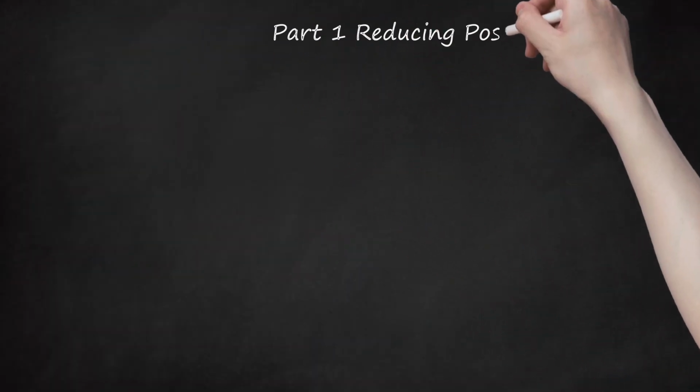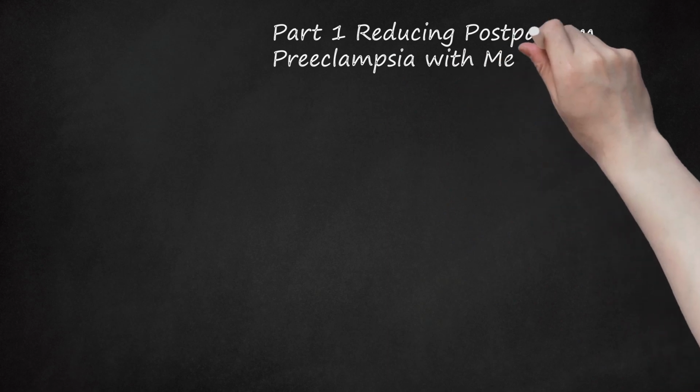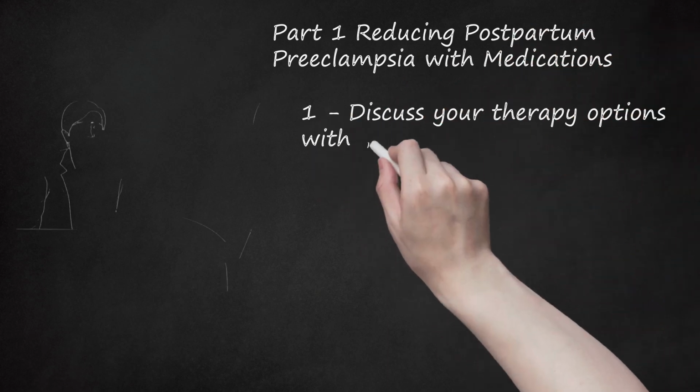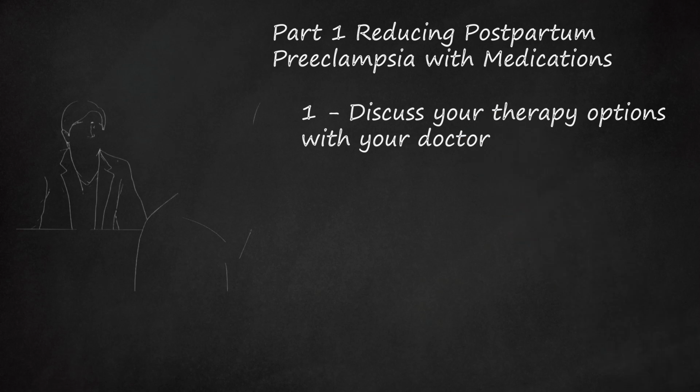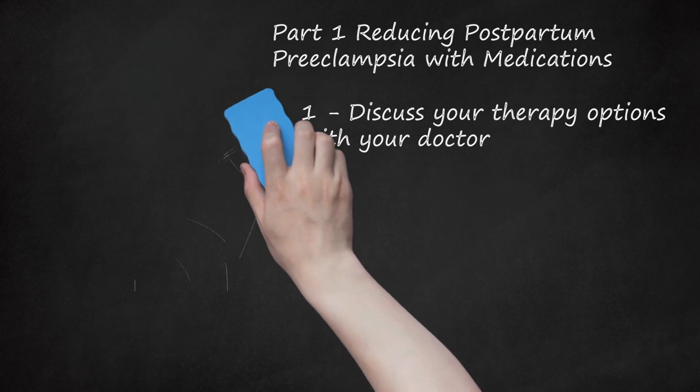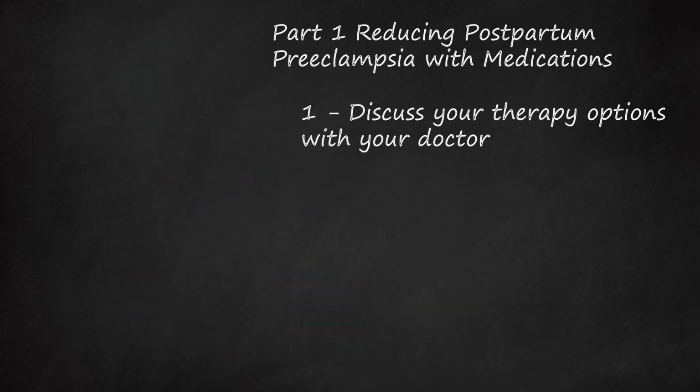Part 1. Reducing postpartum preeclampsia with medications. 1. Discuss your therapy options with your doctor. After seeking medical care, your doctor will determine the best therapy, which will depend on the severity of your symptoms, medical condition, and your test results. Your condition may require hospitalization in case of chronic symptoms or serious signs, such as severe edema or blurred vision.